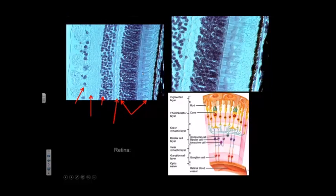So here's your retina. I thought I'd take pictures of your retina. This is the posterior chamber out here, and light has to go through this. This is your pigment epithelium. Here's your sclera out here. Here it is at a higher magnification, and I pointed out the areas according to the image that you saw a moment ago.